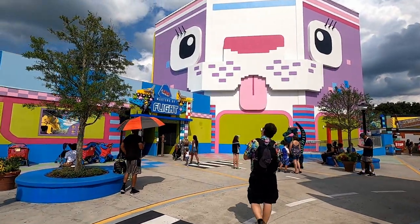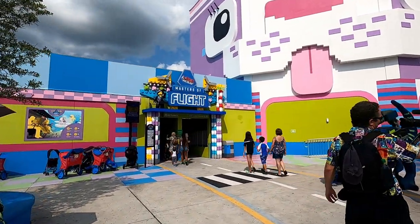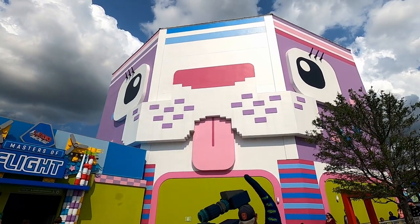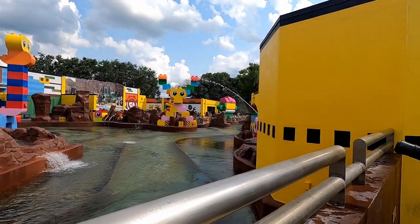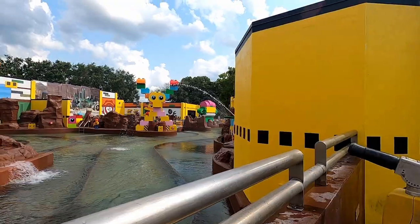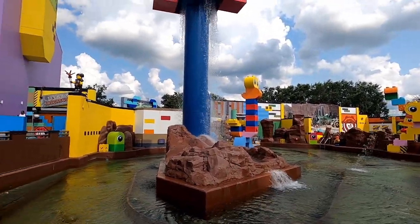And there's a Masters of Flight over here. Maybe that's an attraction. Maybe we'll try it. 45-minute wait, though. TBD. And there's that giant cat. That's really cool looking. I like it. Look at this boat ride back there. You can see that boat rolling away. You can spray guests with this little spray gun right there. And plenty of other water spraying in there. Might be a nice way to cool down if you're looking for it.